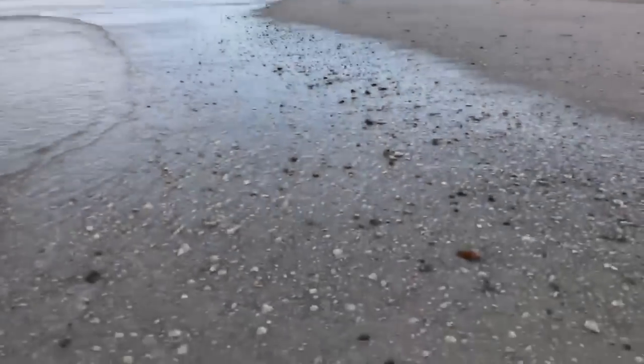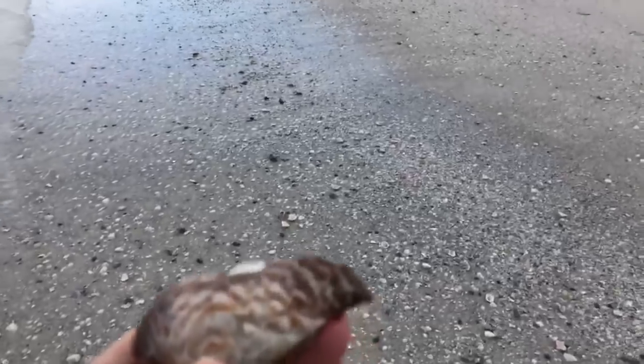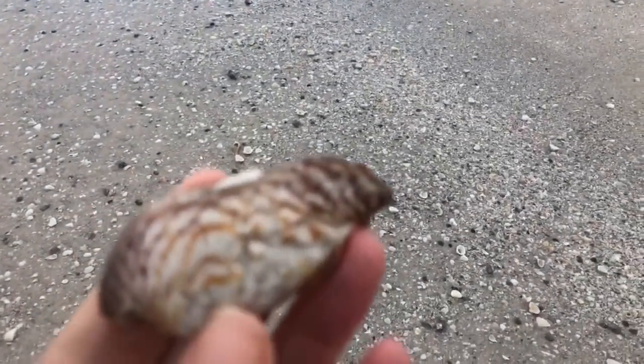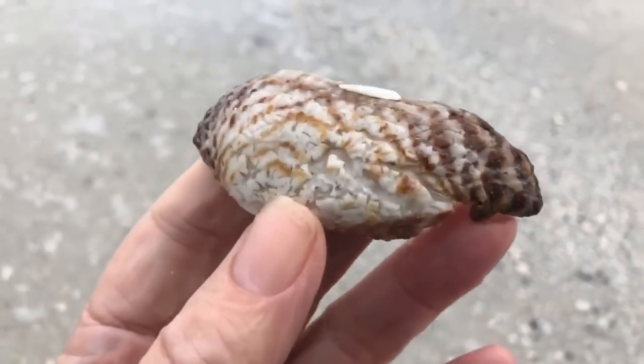Here you go. There's a turkey wing shell. Happy Thanksgiving. There's your turkey wing. Your turkey wing shell for Thanksgiving.